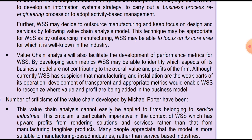By developing such a matrix, WSS may be able to identify which aspects of its business model are not contributing to the overall value and the profit of the firm. So by applying the value chain analysis, the simple concept is to identify the non-value added activity, as said over here, that do not contribute. By eliminating that, the firm will be able to generate profits, meaning that would be the cost saving.